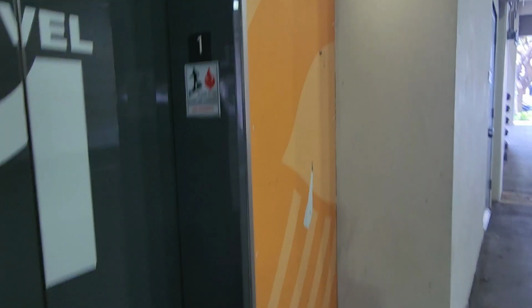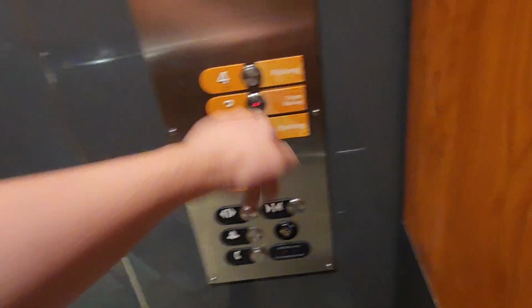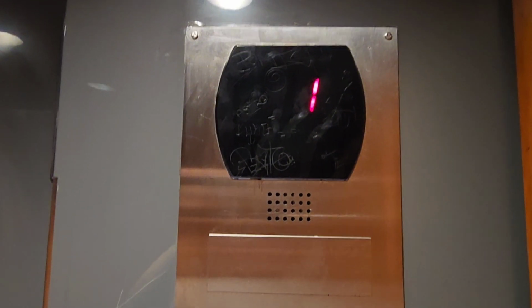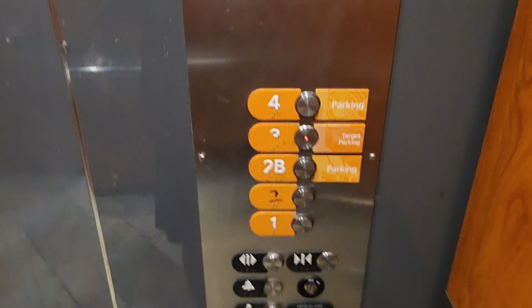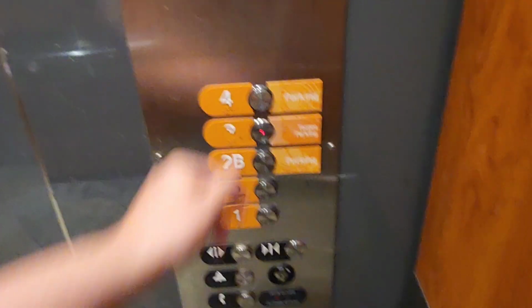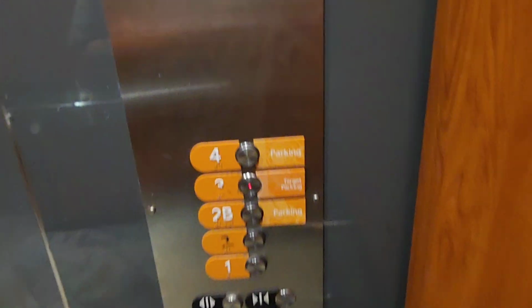Alright, here comes this one. Didn't want to get you on camera. Okay. 4's locked on this car too. 3. This one's a little rougher going up. So yeah, 4 is locked on all these cars. I think 4 might have been burned out on the other car. This one it registers but it blinks. See? Does nothing. Here we are at 3.